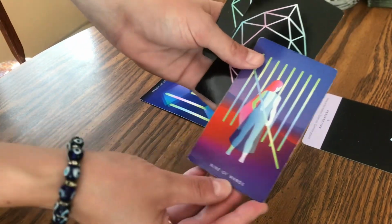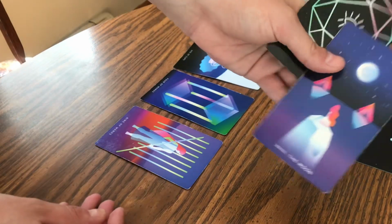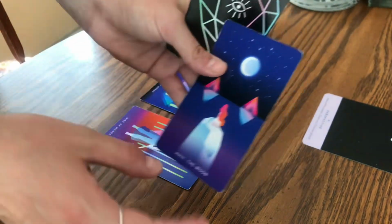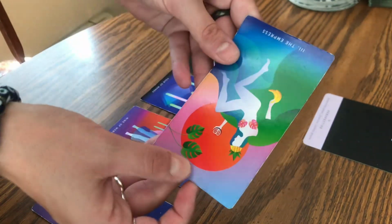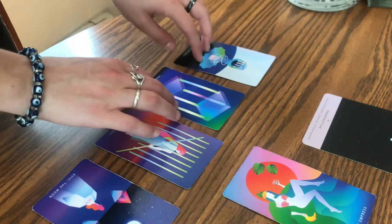9 of Wands. These cards are so beautiful. This is the Mystic Monday and the Moon. Okay. And then the back of the deck energy was the Empress in reverse. Interesting.